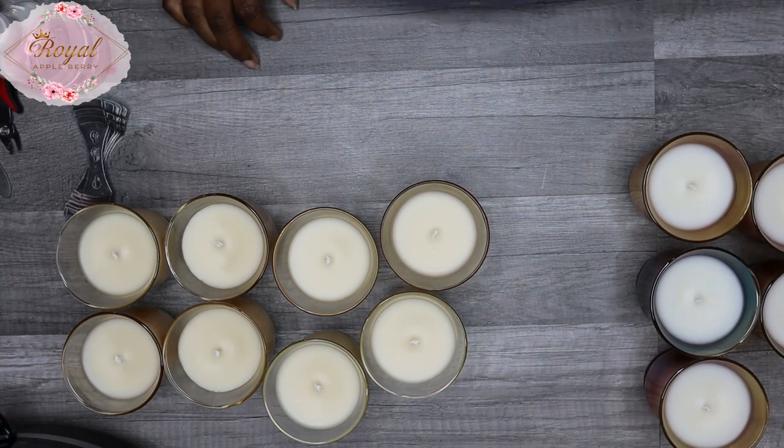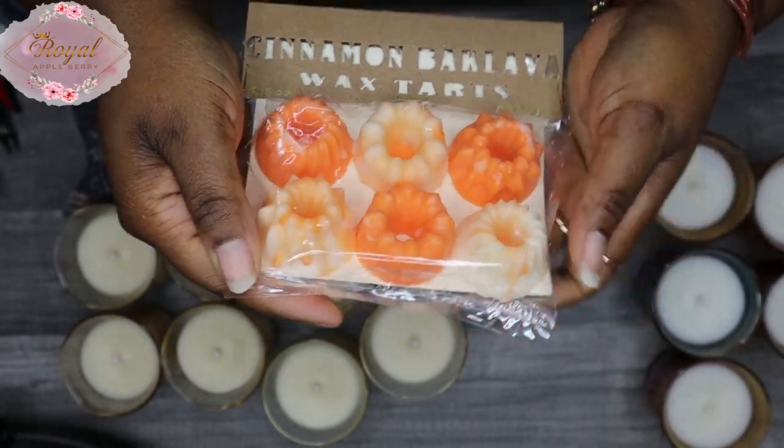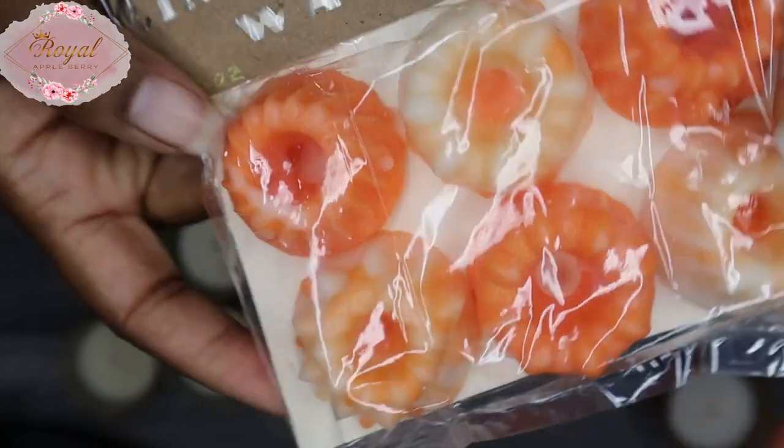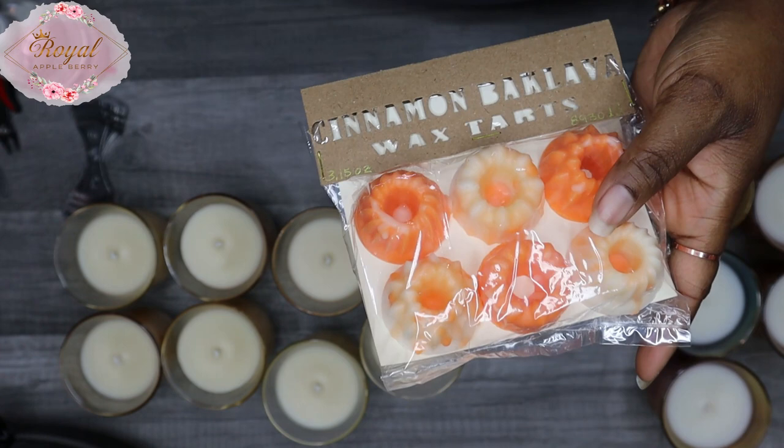And let me tell y'all, this cinnamon baklava wax tart right here comes in a pack of six, and they're little bitty bundt cake wax tarts, and these are so cute because when you melt them, they have all this pretty shimmer.